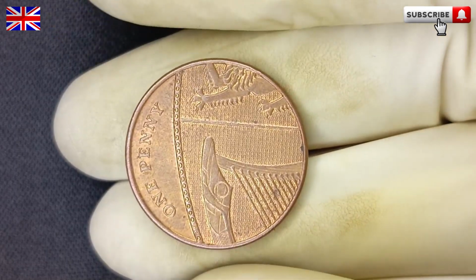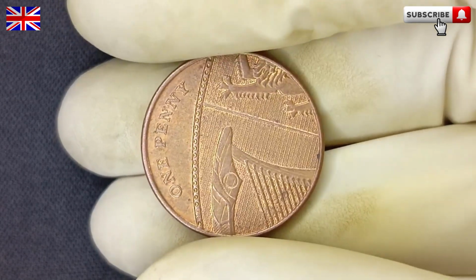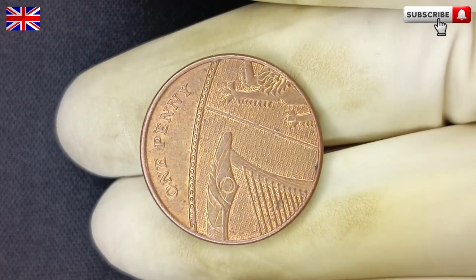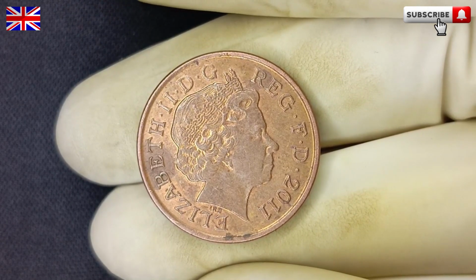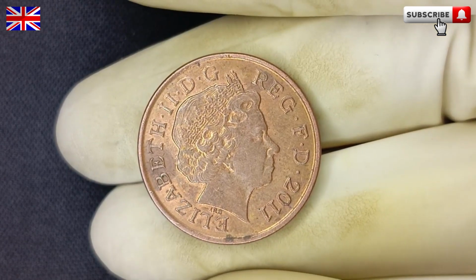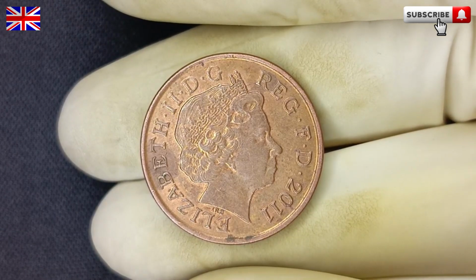By 2011, the portrait on the coin featured the fourth effigy of Her Majesty, crafted by Ian Rank-Broadley in 1998. This effigy was bold, direct, and unapologetically lifelike, a true tribute to the Queen's enduring strength. Now, if you held the 2011 one penny in your hand, you'd first notice its simplicity. Copper-plated steel, weighing a modest 3.56 grams, and measuring just 20.3 millimeters across.